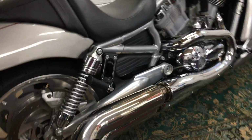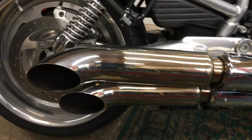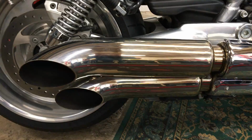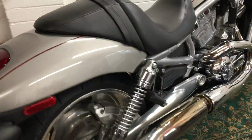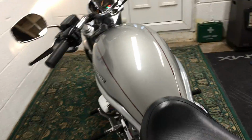I've got standard pipes as well, but these are absolute monsters. These are handmade and they're brilliant. They sound fantastic and look fantastic. It's quite a noise actually, a bit of an impact.